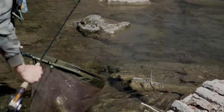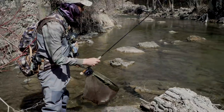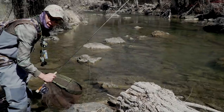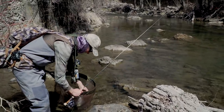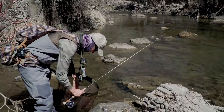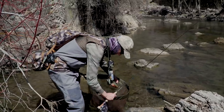There we go. So I spotted this thing up in this glide, I guess you could call it, kind of a deep glide. And he was not feeding hard. He was just kind of locked hard on the bottom. And I went through 3 fly changes and finally settled on a 2.3 millimeter bead waltz worm, and that's how I got him.